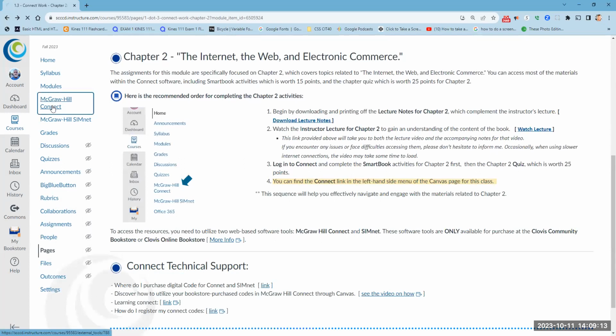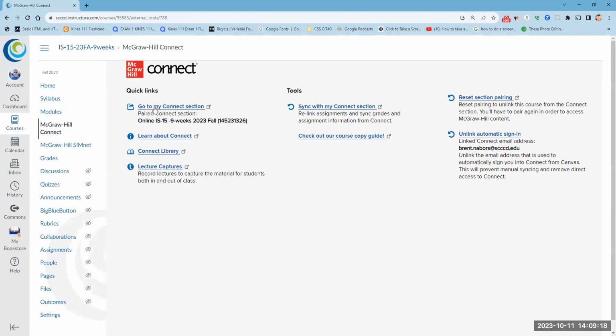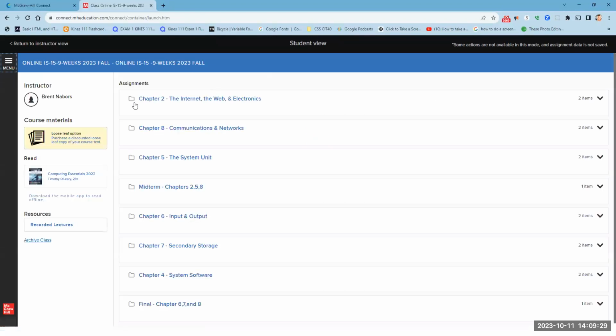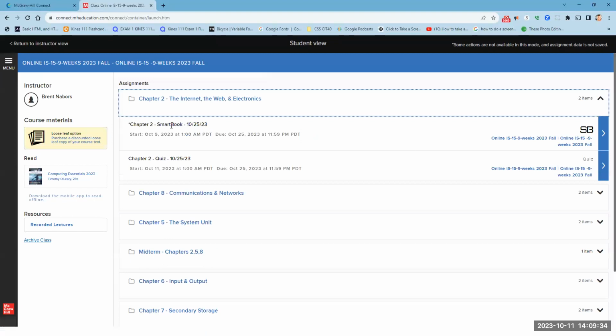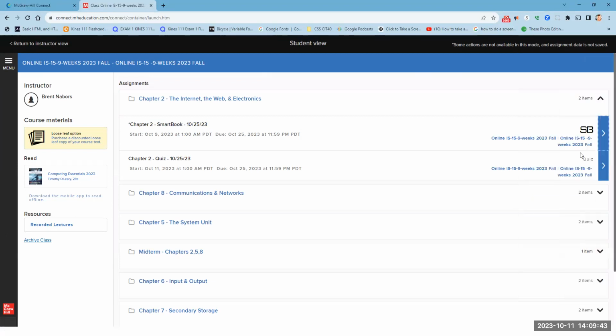So I go right in here to Connect. This pops open. I'm going to go in as a teacher originally, and then I'm going to switch to student view, which is a totally different view. Okay, now this is what it's going to look like to you. Look at chapter 2, everything's listed. So I click on chapter 2. Look, there's my smart book. I come out here and start it, click, and I'm ready to go. When I'm done with that, I've watched my notes, I looked at Mr. Neighbors' lecture, and I can go in and take the quiz.